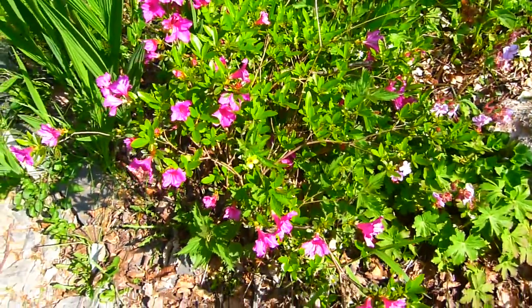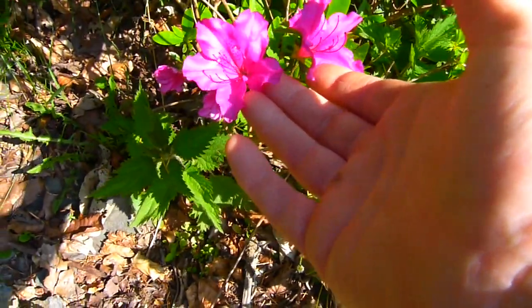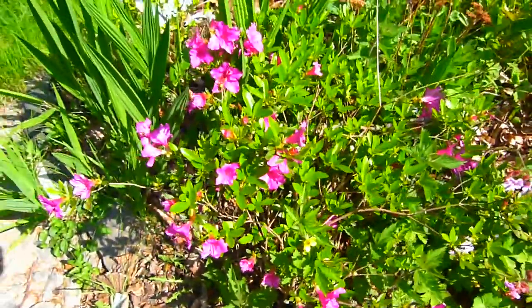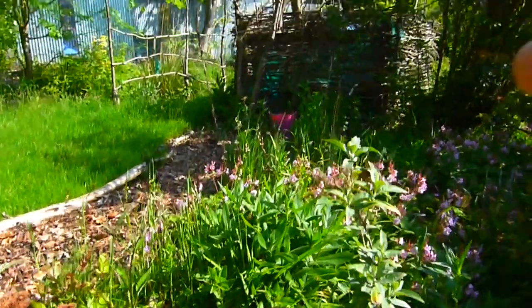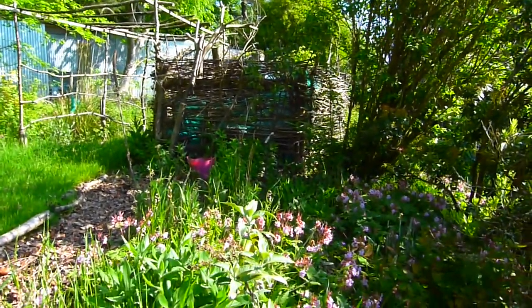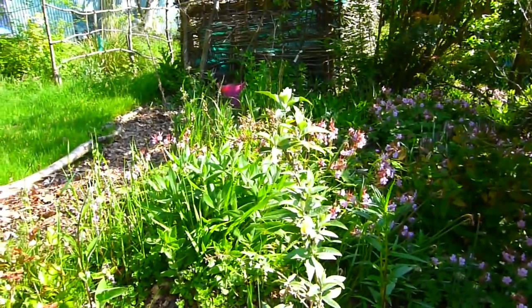But they've been this beautiful, really rich, vibrant pink. This is one of the true flowers. It's been amazing, really. It's been gorgeous. So I've got a buddleia here. I have got a pear tree there. I want to plant another fruit tree in here, so I think I'm going to put another one in the middle.